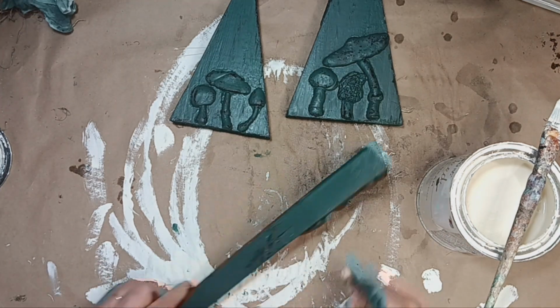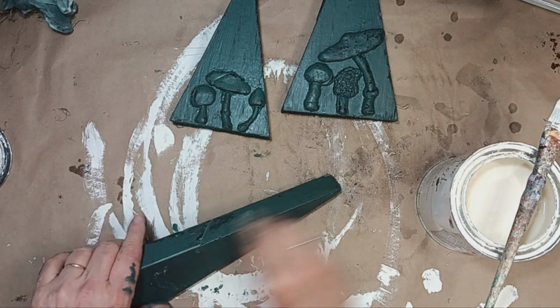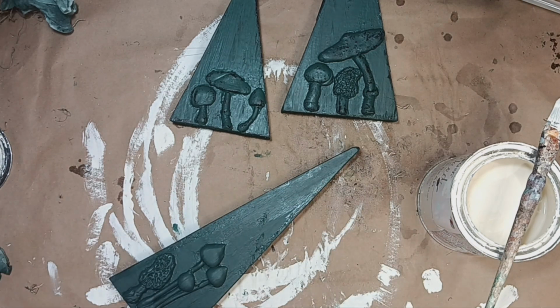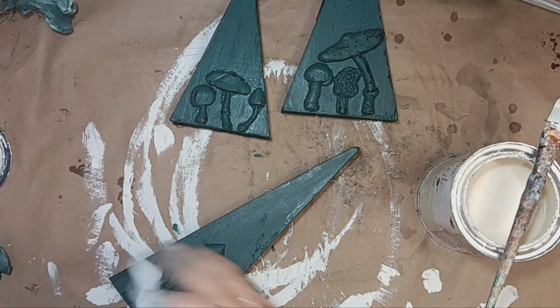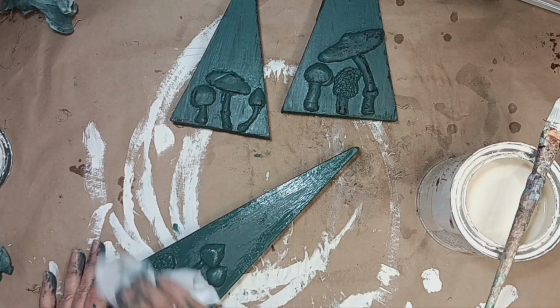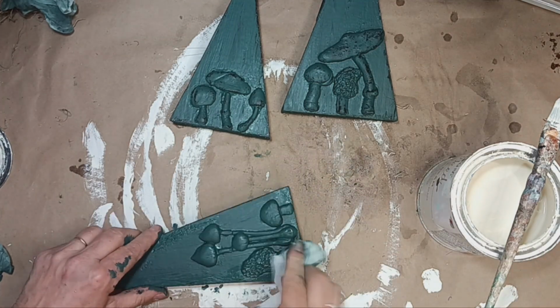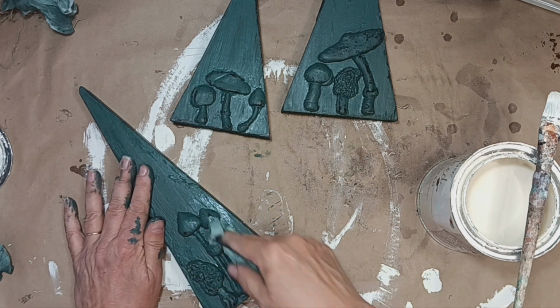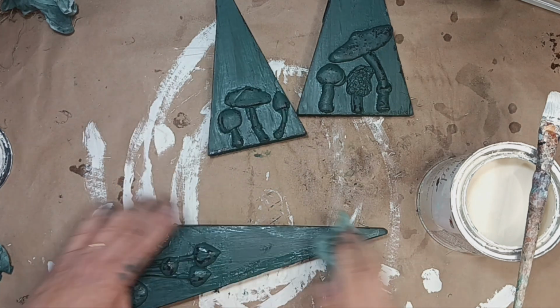And I decided to do some more on the sides. On the sides of these boards, you can see the saw marks where we cut them originally, and I left them there intentionally. I just sanded them down somewhat so that they wouldn't have splinters, but it would still leave that relief circle from the saw.